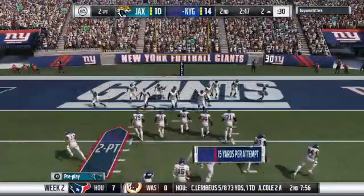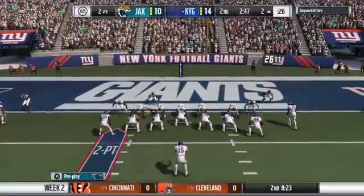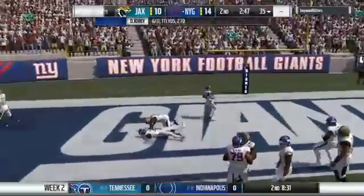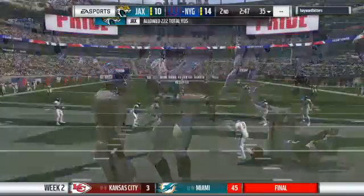Tight end left. Hot. They'll try and throw for it. And no, it falls incomplete. So the two-point conversion, no good. So the defense gets the stop.